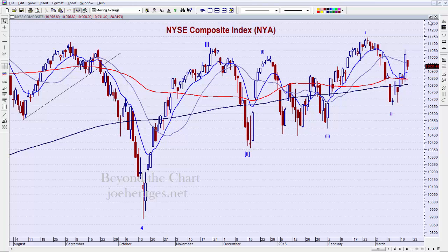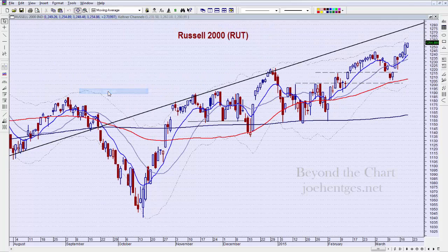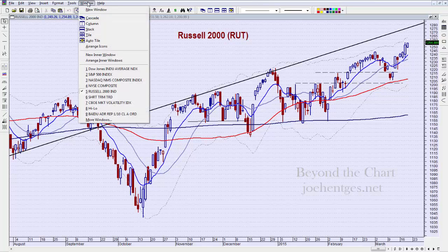And let's see, I'll come back and take a look at the McClellan Oscillator, see if it's updated. Russell 2000, let's see, 1, 2, 3, 4. This is very much like the Nasdaq. 4 days in a row up, and again closing at a new all-time high on the Russell 2000. So continuing to punch out these new highs, and it's looking pretty strong right now.